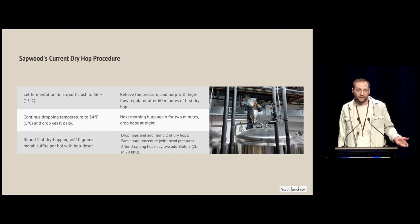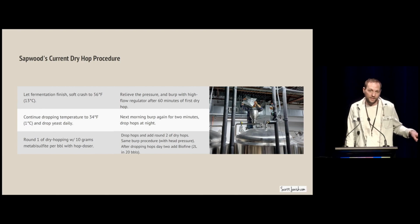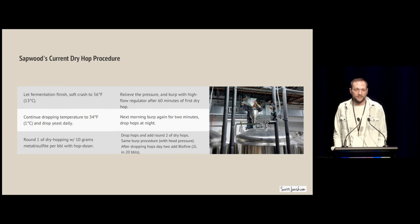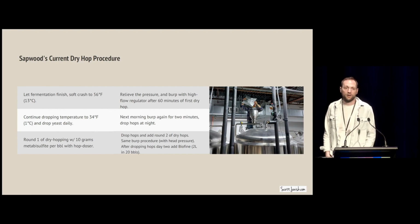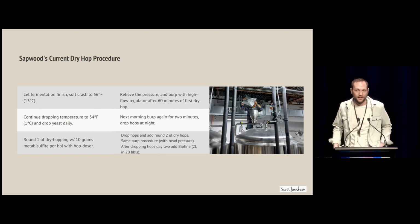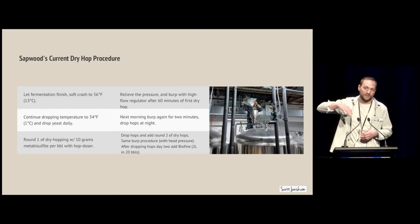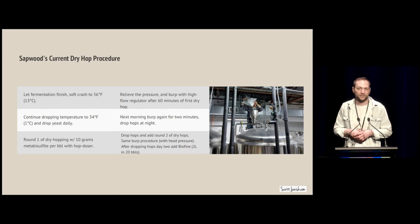And then at this point, we've been blowing off the tank completely, so there's no pressure on. And we'll do an aggressive burp from the bottom with a high flow regulator, for about 2 minutes, just really blasting those hops. And we'll leave the arm open for about an hour at this point. I wish you could see inside the tank, but we're hoping that as we blast through the bottom, CO2 is trying to come out of solution. Hopefully it's keeping some of those hops up in the beer so they can extract a little bit. And then we'll close the arm after about an hour, and we'll leave it closed at that point.